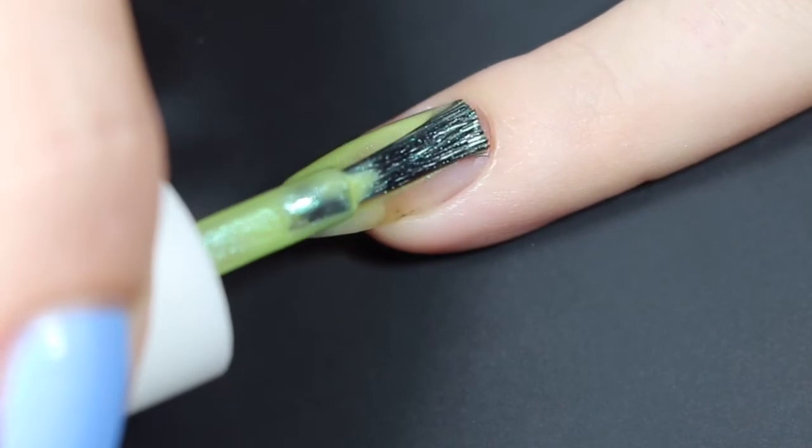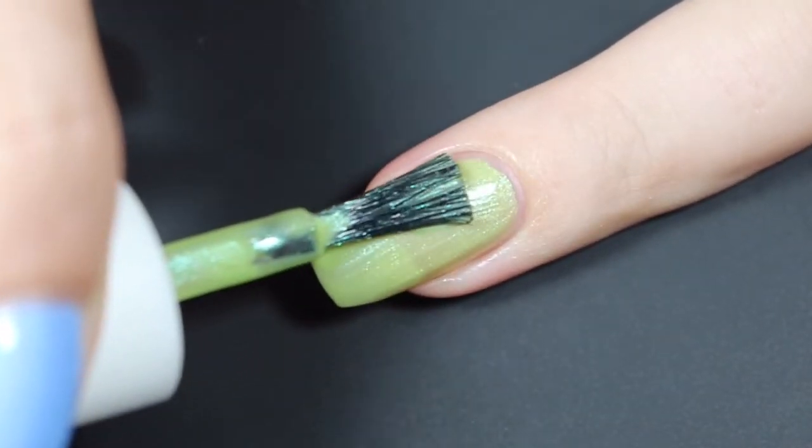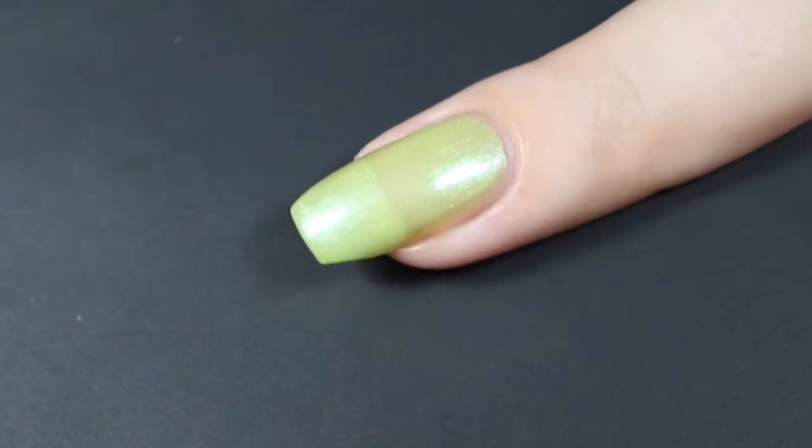So here's a look at that first coat. Again, pretty much like the others, it goes on nice and smooth, really easy. It does have a little bit of a thicker formula, but still really easy to work with. It did have some brush stroking as well, so I'm going to cap the tip here, let it dry, and show you how it builds up with a second coat.